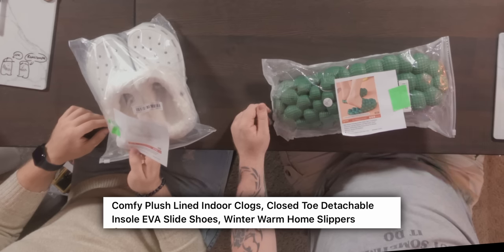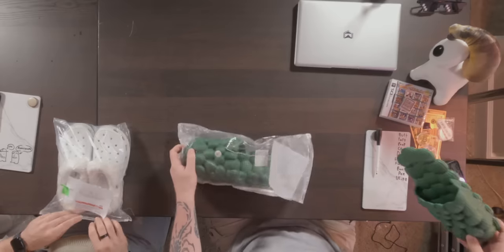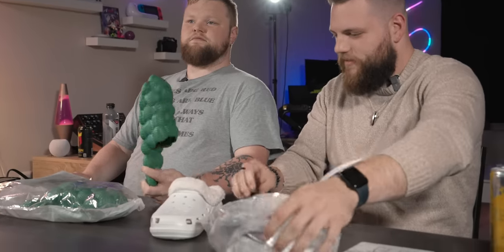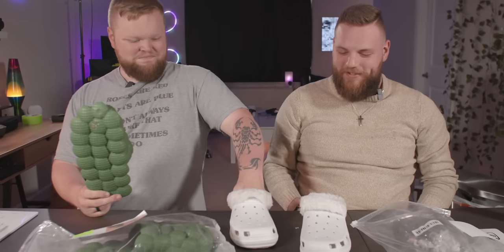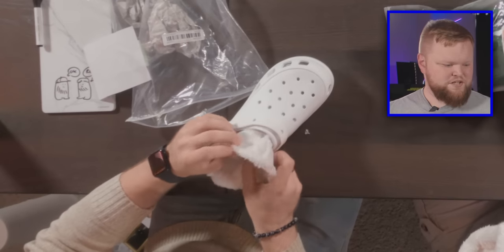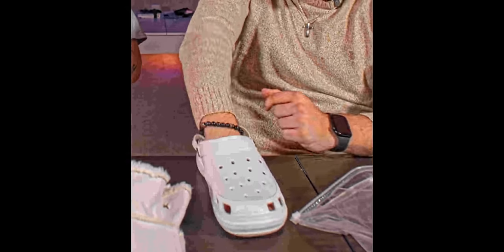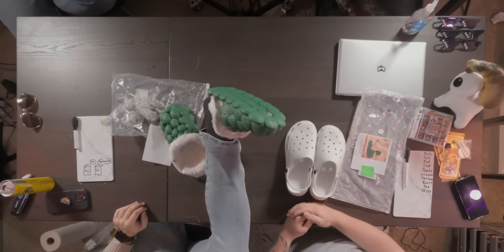I have seen these exact shoes at the mall, and they are still the worst thing ever. Comfy, plush, linear, indoor, clogs, closed-toe, detachable. I wouldn't call Crocs closed-toe. This is the worst thing I've ever felt or looked at. It looks like it's made of army men that they melted down. Feel how rigid this is for slippers. They're just Crocs that they filled with, like, hang on. Wait. No way. This is just a different shoe inside of a Croc. It's Crocs. Free Crocs. Yay! They're slippers. Yeah, sure. 2 weeks. I want to slip into a noose after seeing these. That's as far in as I can go, and I'm still hanging out the back.